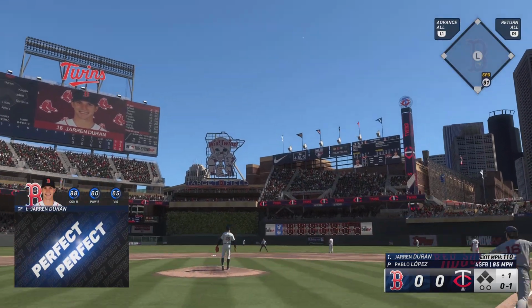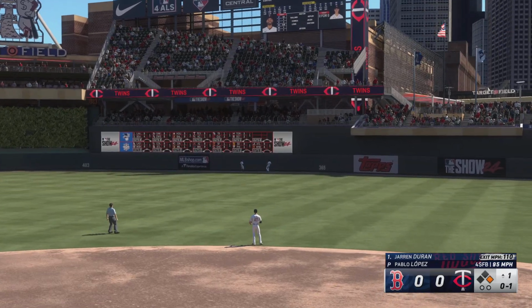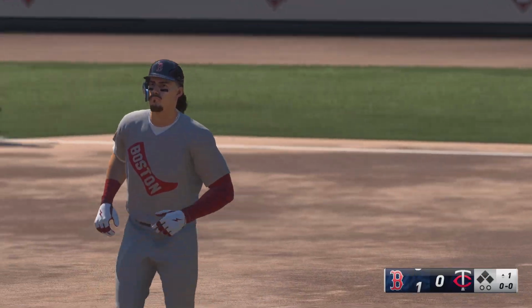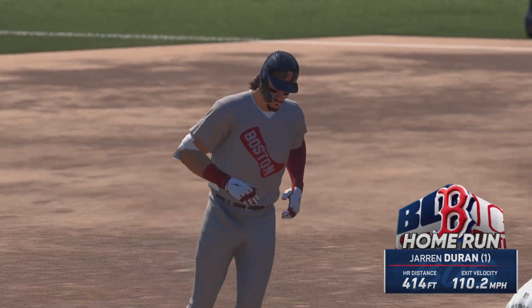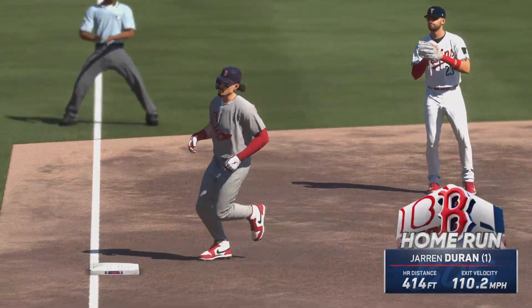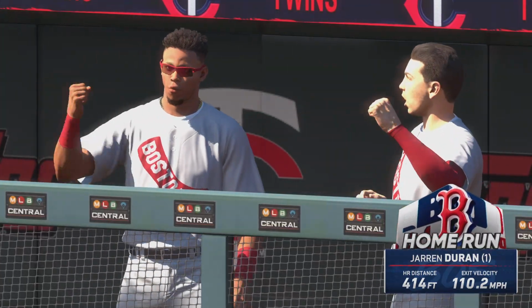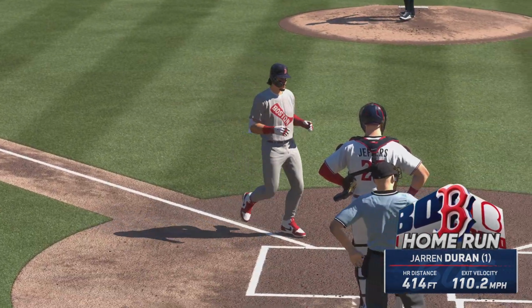Out towards right center. That's well struck. That's back there. Out of here. He wastes no time on this one, and that gives him a lead. It's 1-0. He put a charge into that one. That was a lightning swing right there, no doubt about it.